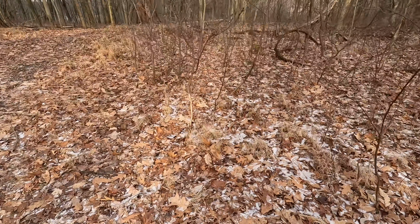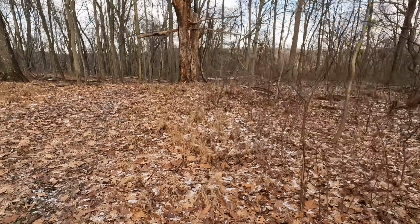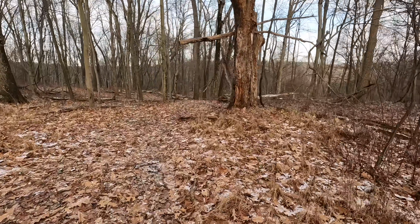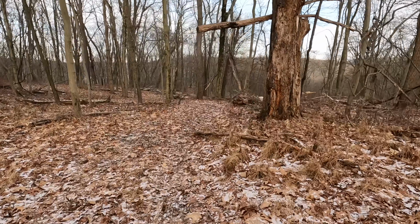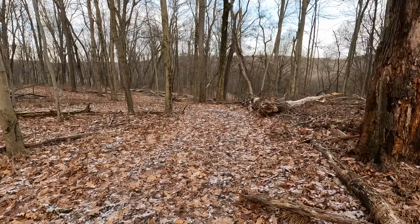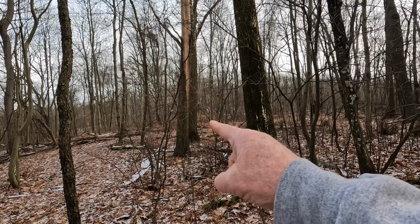It would be a difficult day to try sneaking up on a deer. Pretty noisy walking on this frozen ground without any snow. I found my trees. So I got this one right here and that one right there.